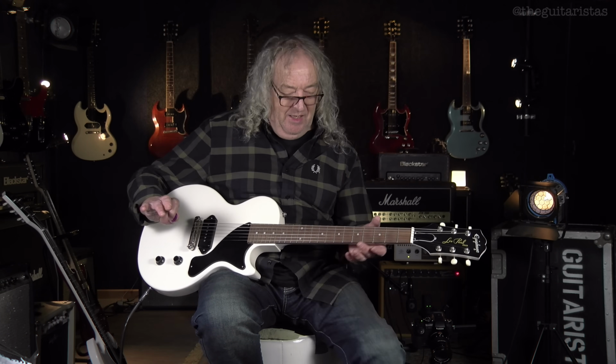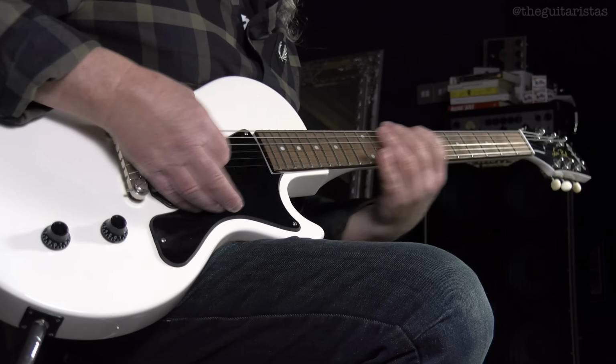Let's see if they sound the same. I'm using this chord sequence, I'll tell you why in a minute.